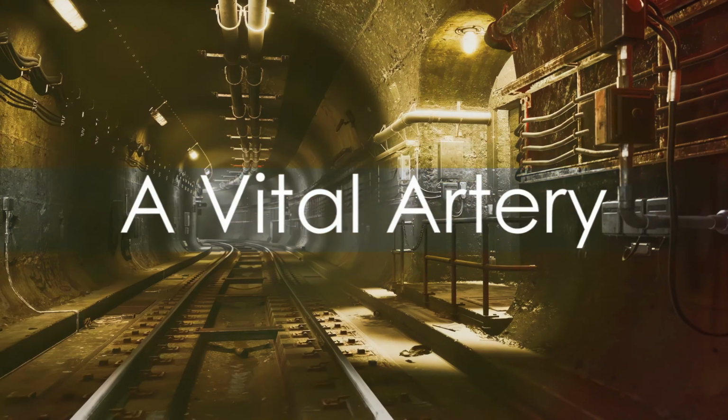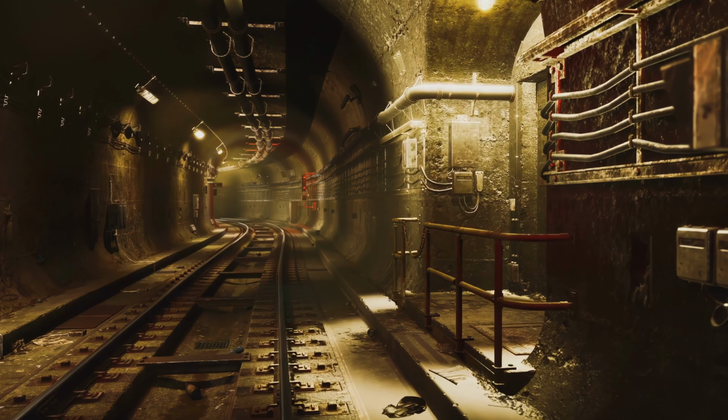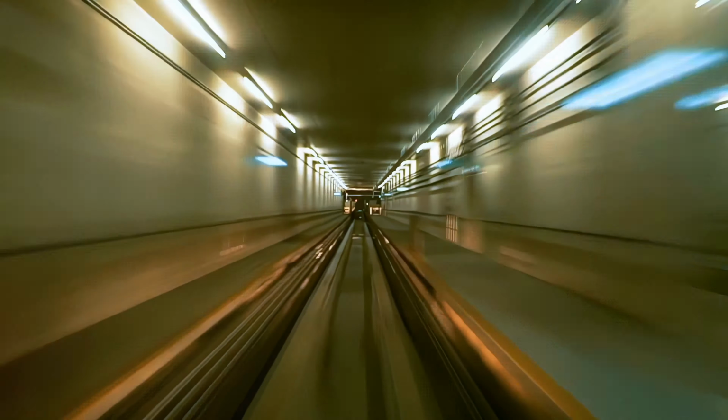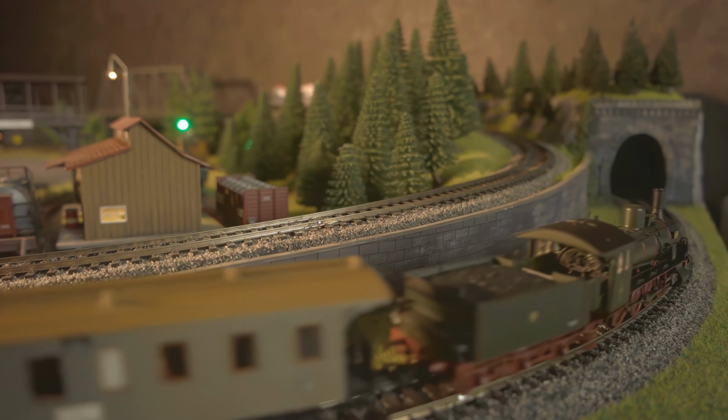Over the years, the New Hamburg train tunnel played a pivotal role in the growth and development of New York and the nation. It served as a vital artery, transporting goods, people, and ideas from one part of the country to another. It was more than just a tunnel. It was a lifeline that fueled the pulse of the nation.